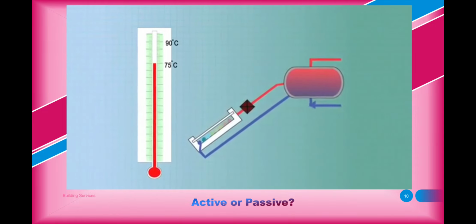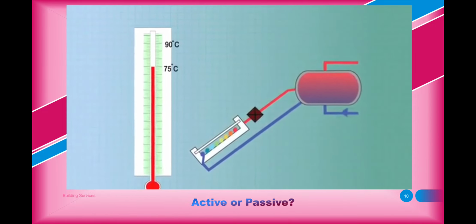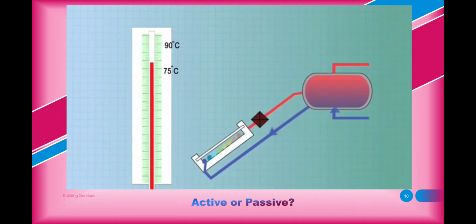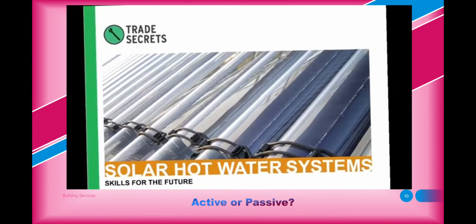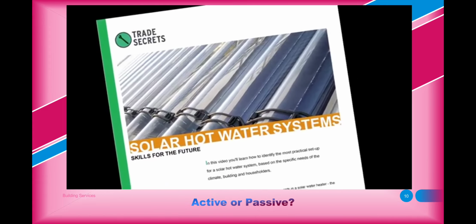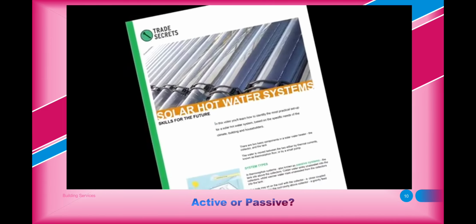The most common way to prevent overheating in the tank is by automatically stopping the circulation between collector and tank when the tank water gets too hot. This can be done using a solar control valve or a temperature-controlled pump. See the fact sheet on the Trade Secrets website for more information about how to control for frost and overheating.